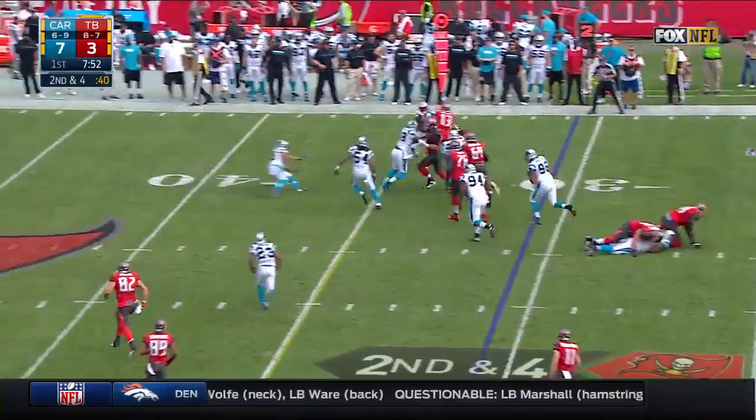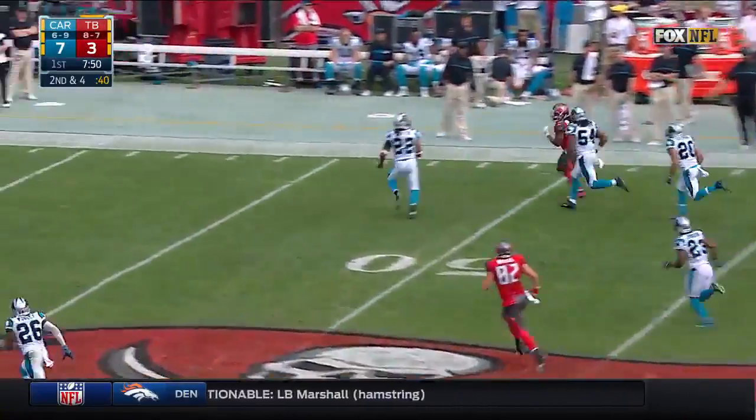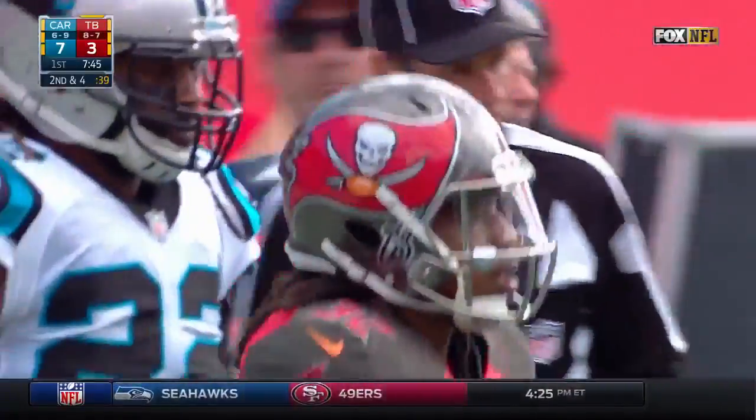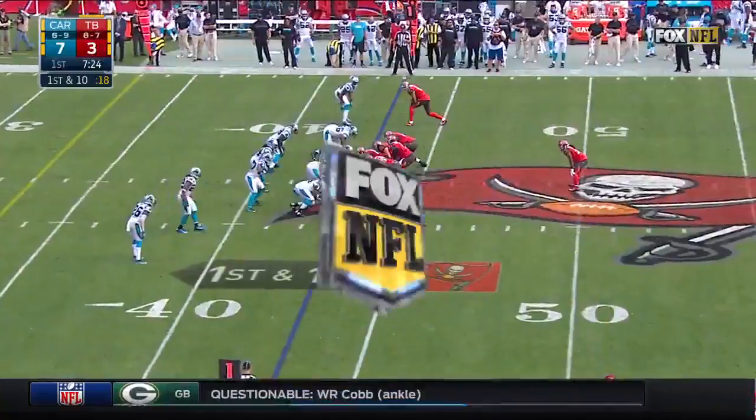Give it to Rodgers. He'll be a busy man today, and when you run like this, you should be busy. Rodgers inside the 45 and dropped to the 43. Outstanding effort by the center.